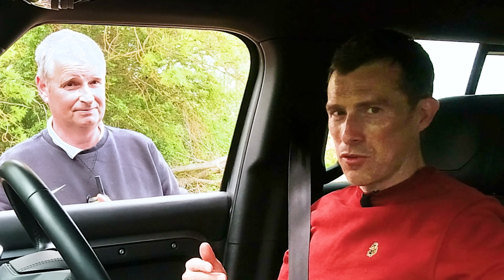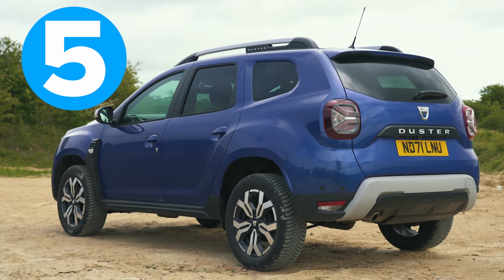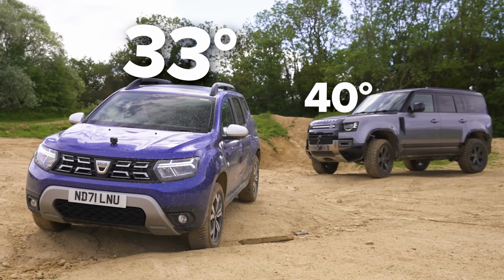Okay, so in total then, we have 7 points so far to the Land Rover and 5 to the Dacia. In this next challenge, we're going to drive down a side slope, and then we're going to come round and come up at an angle up an incline. Now, this will test, once again, the car's chassis articulation, the suspension travel, but also as we go up the slope, the departure angle. The departure angle on this car is 40 degrees. On the Duster, it's 33 degrees. And we'll see what difference that makes now.